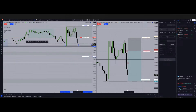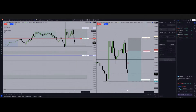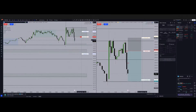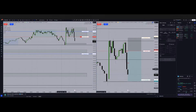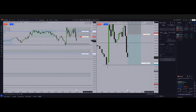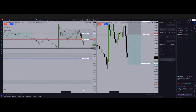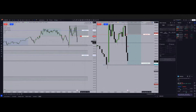This area price could reflect, bounce back up. Price could bounce back up from this level. I'll just minimize my risk on this one because, as I told you, it's a bit tricky here. I decide to hold it.